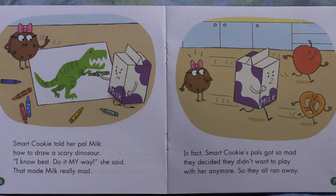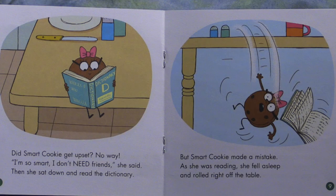There's the pretzel running away. There's the milk carton running away. And there's the apple running away. They did not want to play with Smart Cookie anymore. Did Smart Cookie get upset? No way. "I'm so smart, I don't need friends," she said.